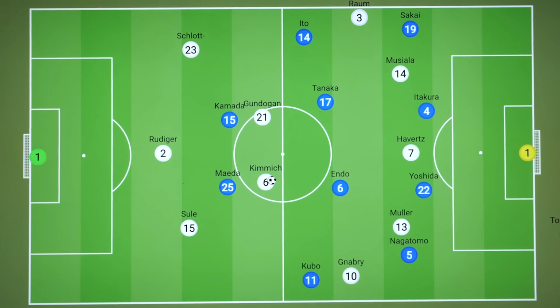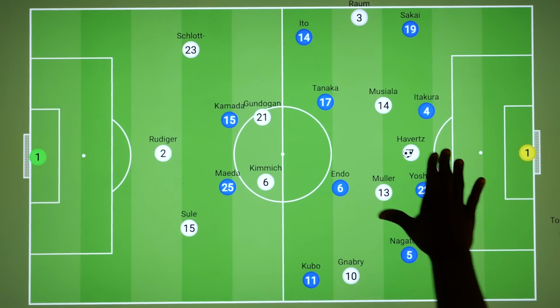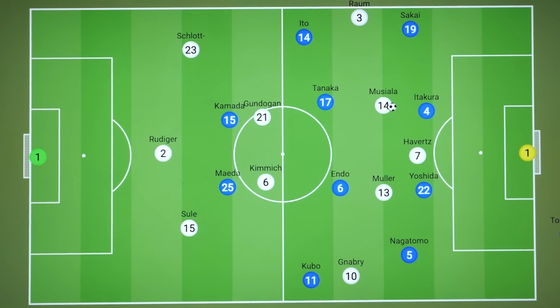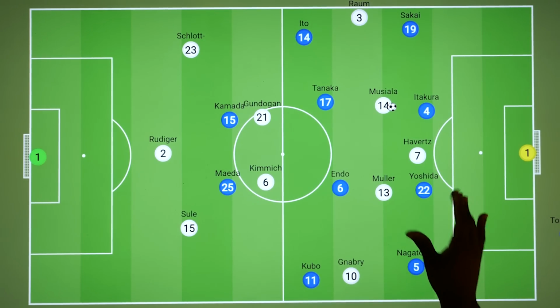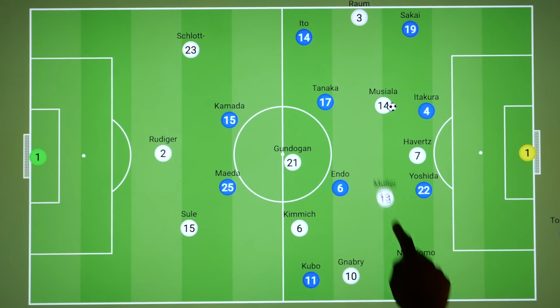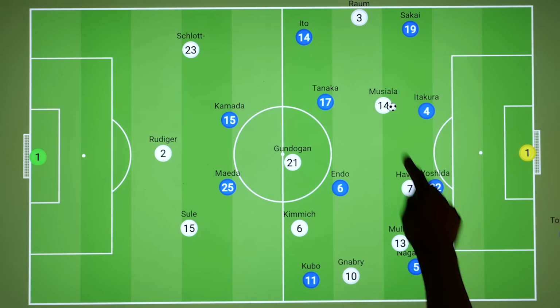And high up the pitch in general, Germany operated with this front five, with Havertz often looking to receive and then play short passes to the men who would be providing him easy options between the lines so that they could then combine further. And Musiala in particular was a danger. But with all of the front three being positionally flexible, as well as the pivots looking to support, Germany could often overload one side of the pitch.